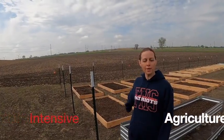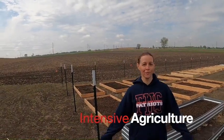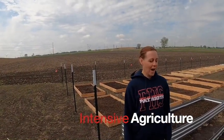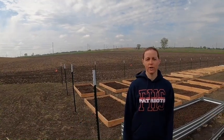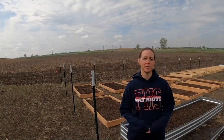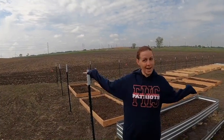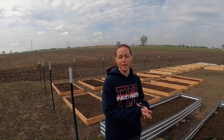So our market gardening, our boxes that we have behind me here, eventually will be full of food, hopefully. And this is an example also of intensive agriculture. That means that we're trying to grow as much as we can in the small space that we do have. I know there's a lot of space out here, okay? But we are in a smaller area, so we're trying to get as much out of that land as we can, and that's intensive agriculture.